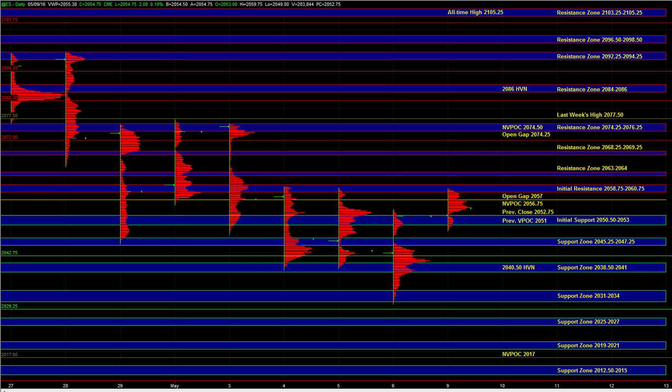So our focus today is going to be more on the long side at support, and we would have to see some very clear and strong signals pointing to sellers gaining control in order for us to switch that bias or back off a bit from the long side. But as long as we're not seeing any clear downside momentum or any clear signs of weakness, our focus will be more on long setups targeting a move back into the initial resistance zone with the potential for an upside breakout.